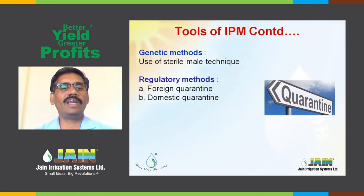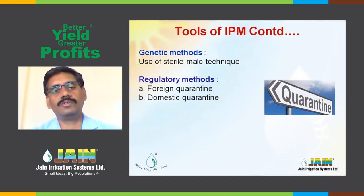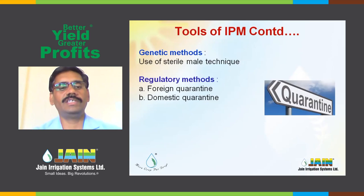Foreign quarantine: when we bring any new seed or planting material from outside the country, which we are importing, this quarantine is done at airports and seaports, so that a new pest should not come into our ecosystem. This is called foreign quarantine. Once it is found free of pests, only then is it allowed to come into our environment.